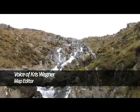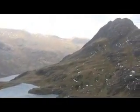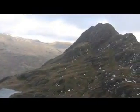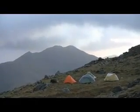The Glitters are really beautiful. They remind me of the Rocky Mountains, actually. A lot of exposed above tree line terrain, beautiful alpine lakes, and these dramatic peaks, even though they're not that high. We were actually hoping to camp on top of the Glitters, and the weather was just too hard.